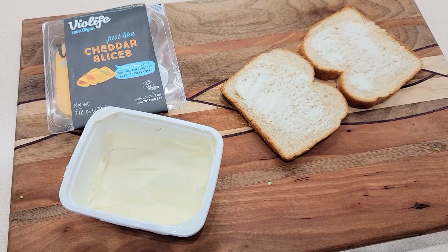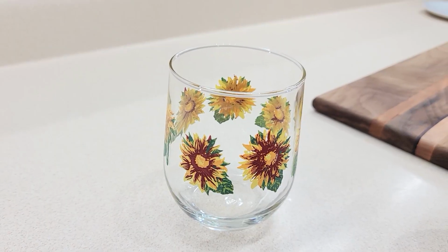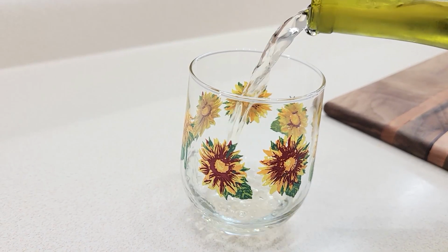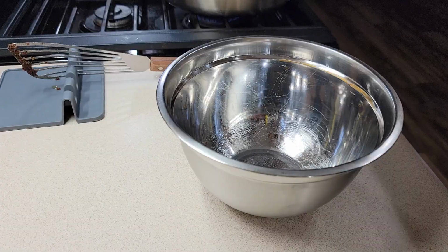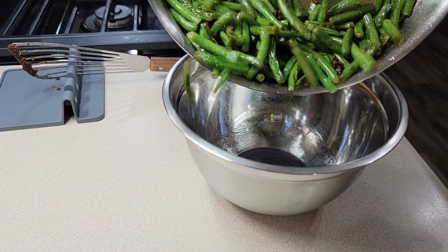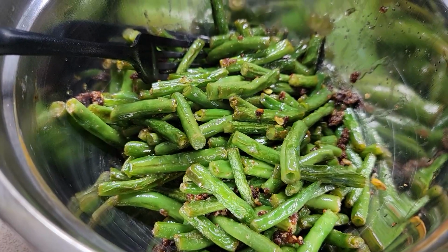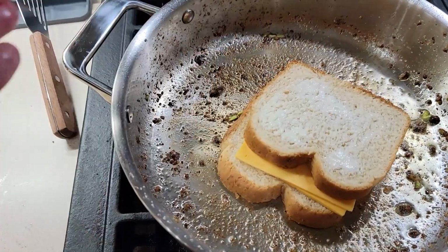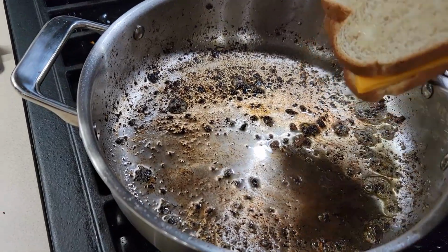And I also really wanted a grilled cheese, so I made a vegan grilled cheese with the Country Crock butter and some Bio Life slices, and paired that with a little glass of crisp white wine. And this was a totally random dinner, but it was so fire. I'm not gonna lie, I legit ate all of those green beans. That was not the plan, but it just hit the spot.